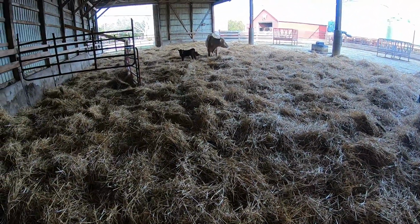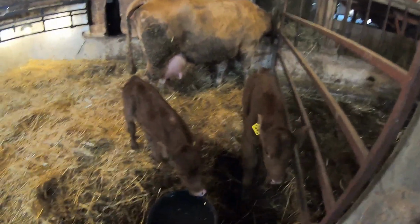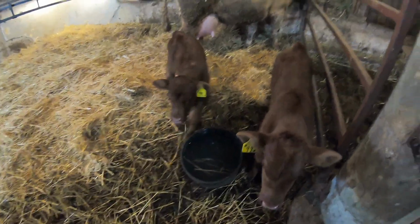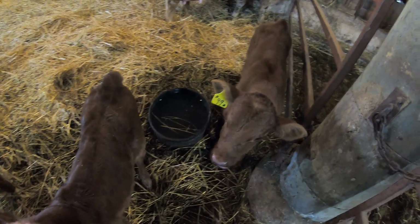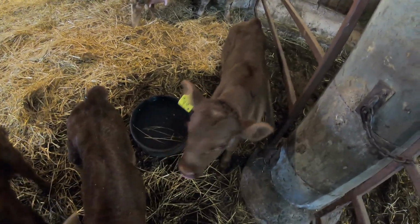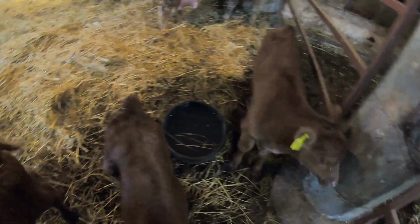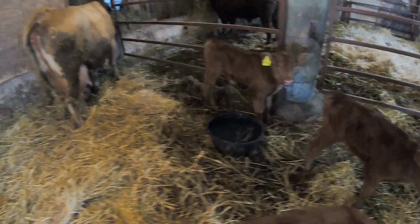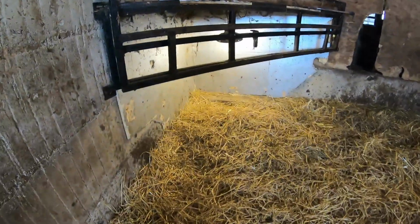So we'll get the mom and her twins back in the calving pen here for the night. So that was easy. We got the cow in here, just brought some hay in. We got the calves all in here. So this is where they're going to stay for the night. We've got coyotes here, so we usually bring the cows and calves in every night. And it was nice sunny today, so they're outside all day today. So they'll be in here all night. They got a nice little area there at the light that they sleep in at night.